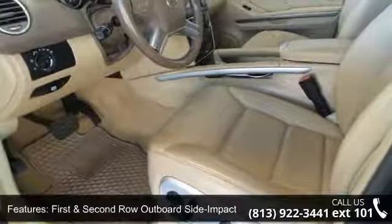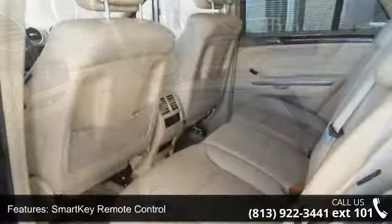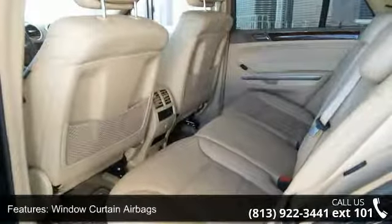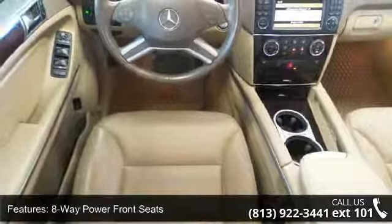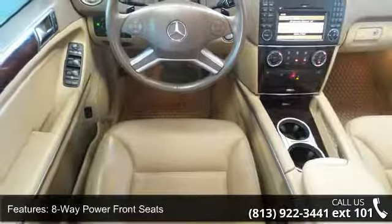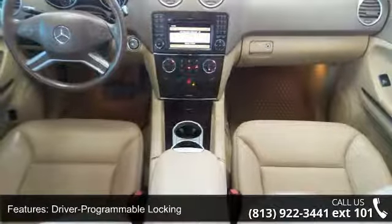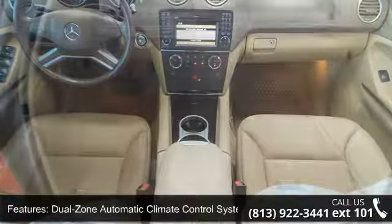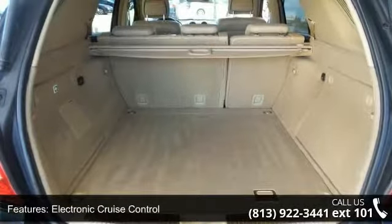Some of the top features included with this vehicle are active front head restraints, first and second row outboard side impact airbags, smart key remote control, window curtain airbags, 8-way power front seats, driver programmable locking, dual zone automatic climate control system, electronic cruise control, in-dash SD memory card reader and integrated 3-button garage door control.